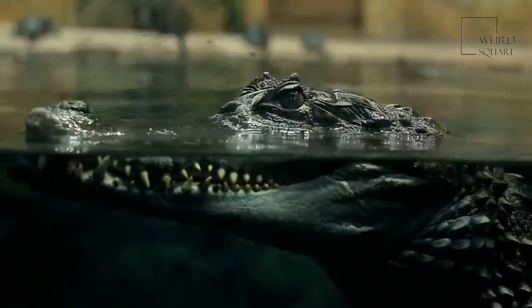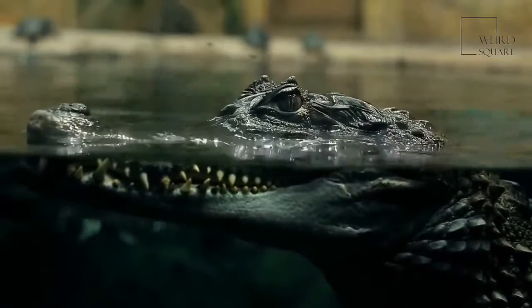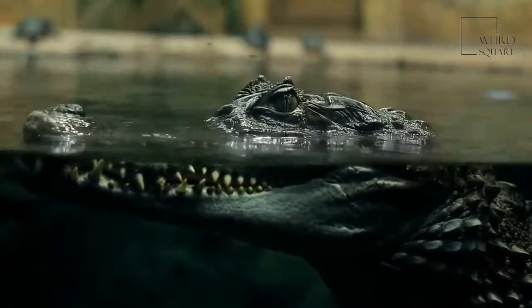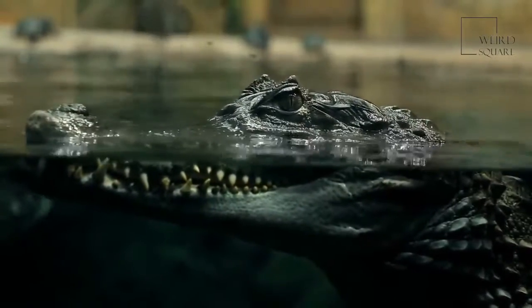Female dwarf crocodiles will fiercely guard their eggs from predators until they hatch 3 months later, when the young call to her and she digs them out of the mound to help them escape. They are even known to gently roll eggs that haven't yet hatched around in their mouths to crack the shell.